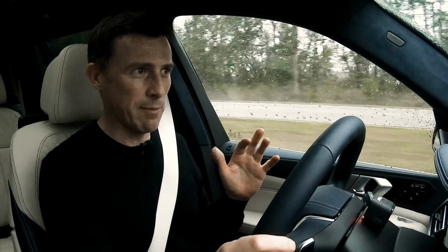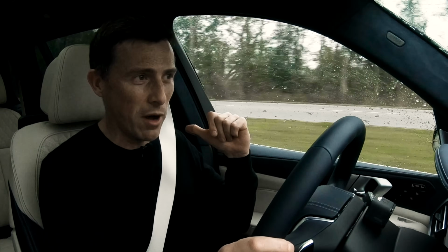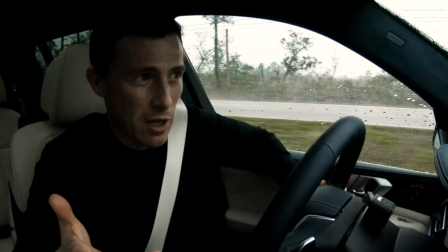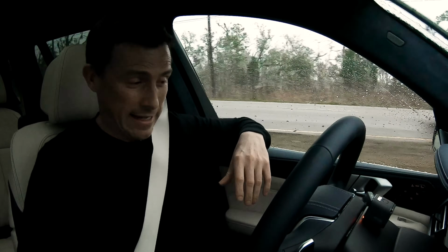Really, really responsive gearbox. Also, you've got the same xDrive 4-wheel drive system, which is rear drive bias for a more sporty feel, though I have no idea what that feels like because I've been driving on straight roads non-stop in this car. I don't know what it's like in a corner at all. I presume it's all right.